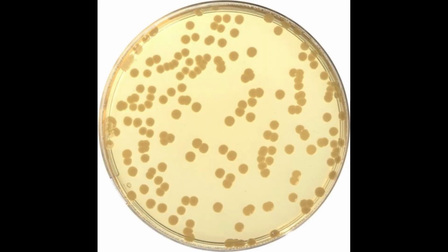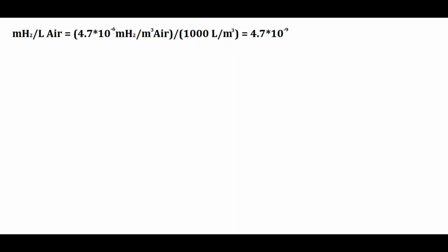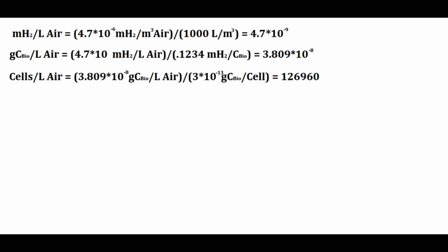Instead of looking at the total biomass, we can look at the number of cells. The average dry weight of an E. coli cell is 3 times 10 to the minus 13th grams. So, 1 liter of air would theoretically have enough hydrogen to produce 126,960 cells.